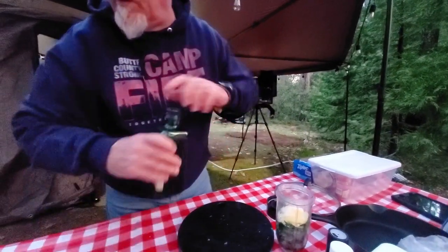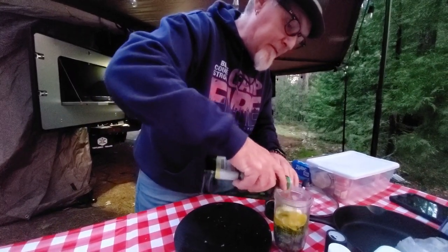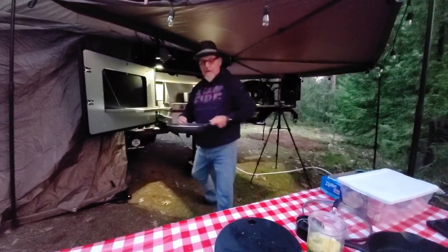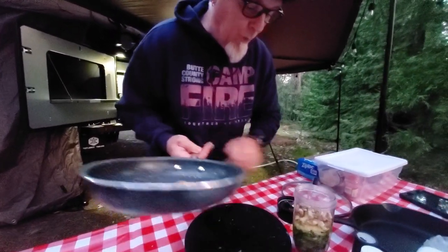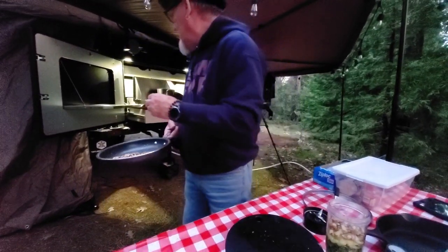Okay, going a little more olive oil because I'm feeling it, and I'm gonna add more olive oil. I can feel that too. Now I got these nuts I toasted. Yum, walnuts. Oh my gosh, who doesn't love walnuts? Killer. Easy killer.